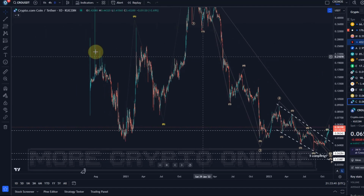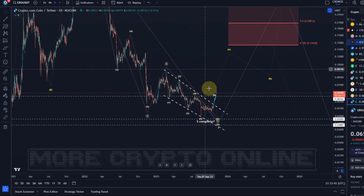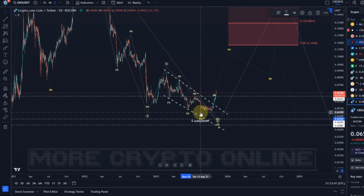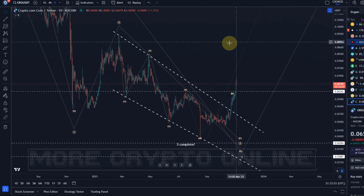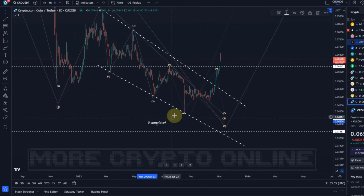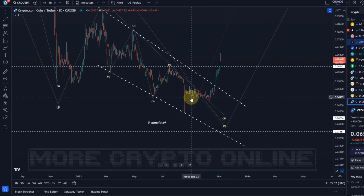It's not a great long-term chart. It actually made a completely new low. But we did highlight already 5 waves down could have completed here on the 16th of August. The problem with this chart, and it really is a problem. So at the moment, I will count this as complete, yeah, with that last low that we had.